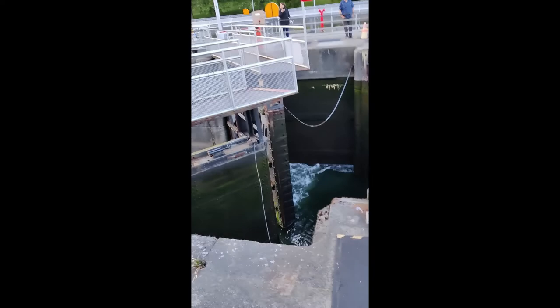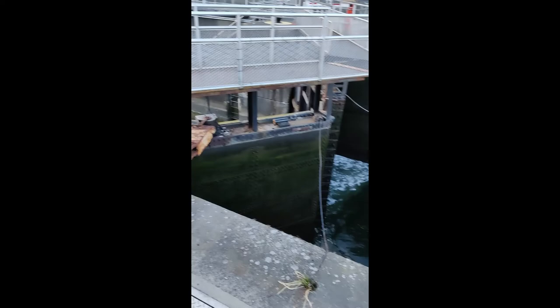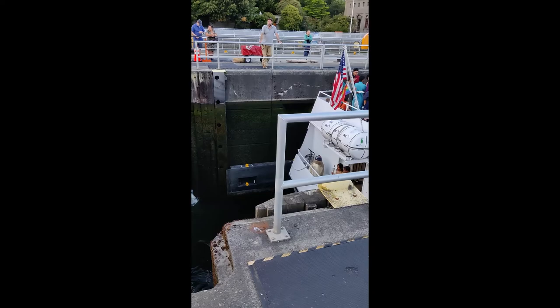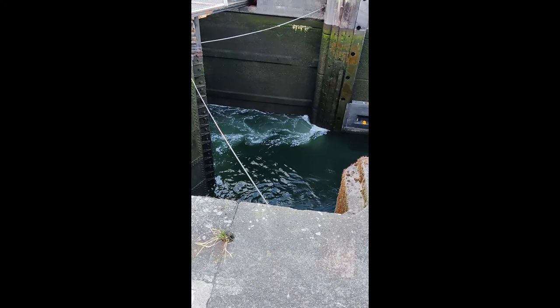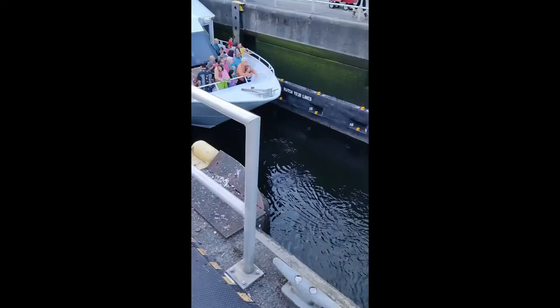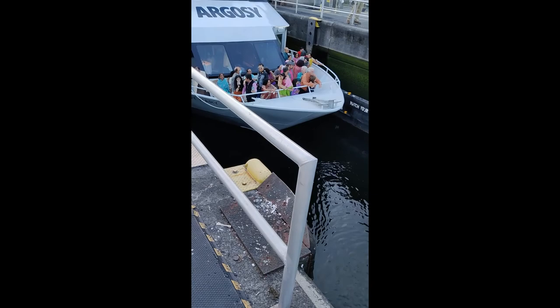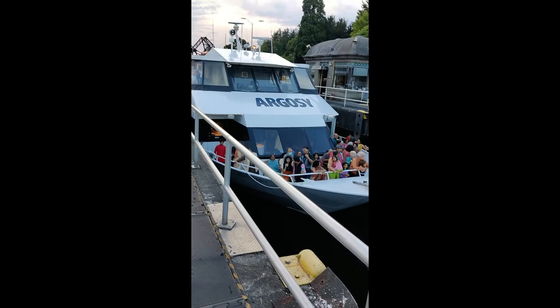Now these bridges have closed, and now the water level, which you can see right now, will rise, and the whole of the boat, the big yacht, will rise along with the rising of the water level. We can see the water level rising very fast, and the whole of the yacht can be seen rising.